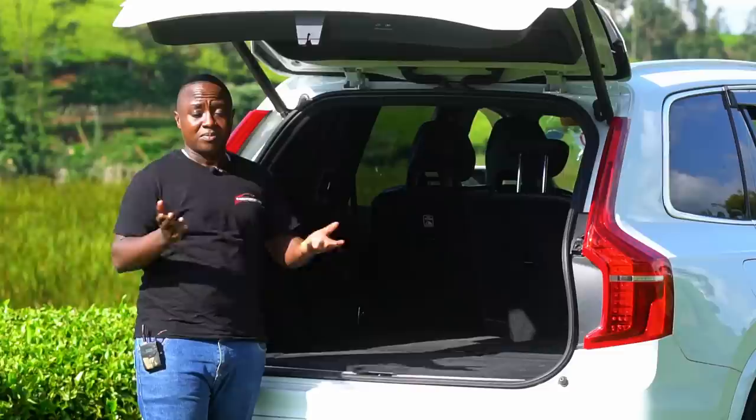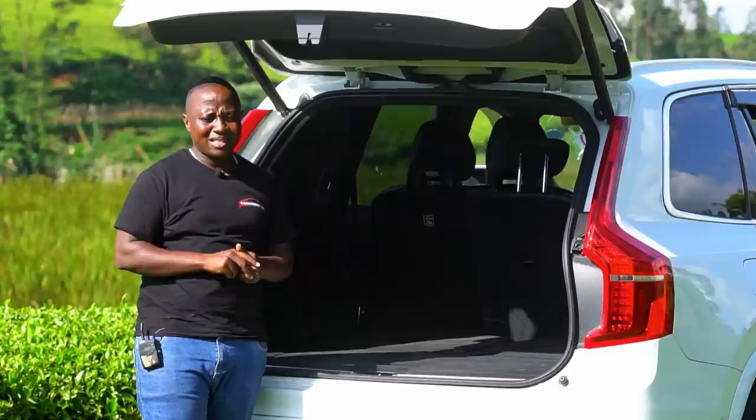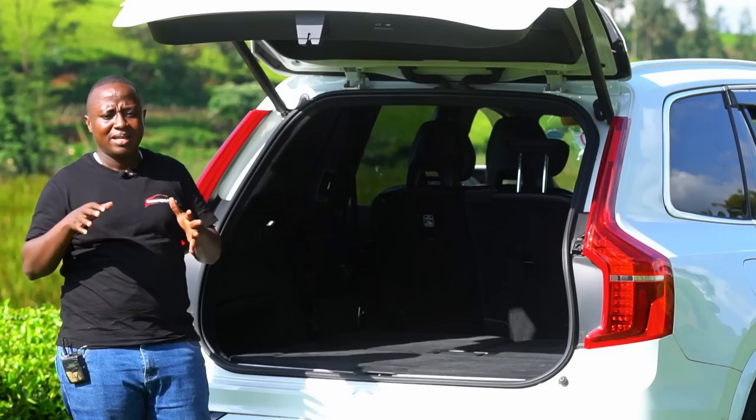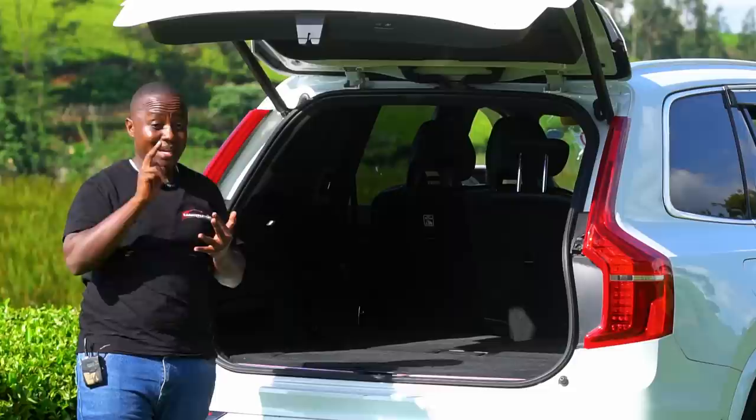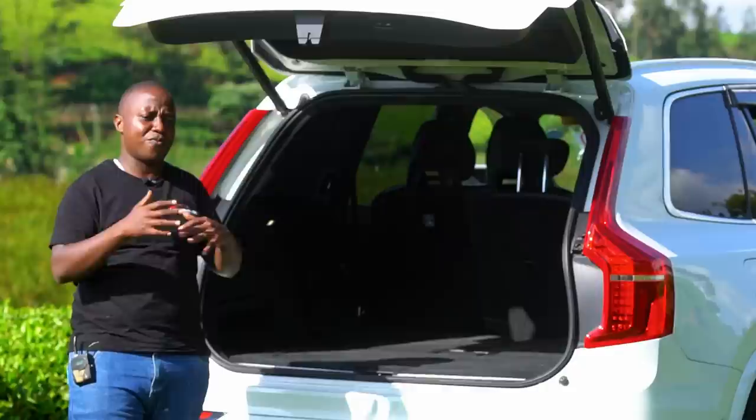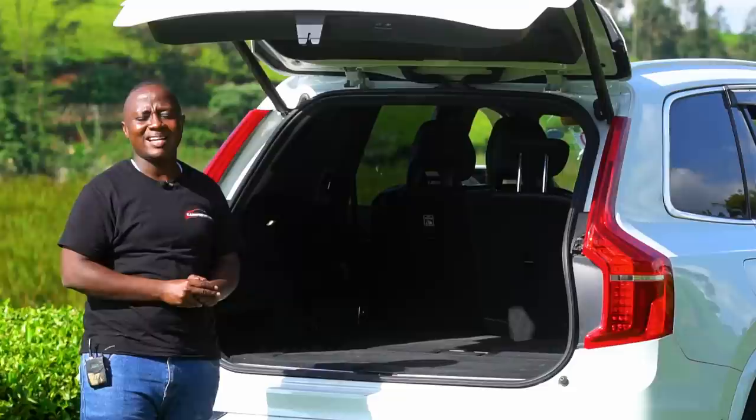in contrast to that, what do you get? You get very good luggage space and an extra row of seats. However, there is a global trend whereby mid-size SUVs are coming in as seven-seaters. They are trying to blend an SUV, a crossover SUV, and a multi-purpose vehicle. Anyway, it's a very intelligent way of blending together an all-round vehicle. Now let's take a look at the interior of the Volvo XC90 and get to see what makes it stand out from the crowd.